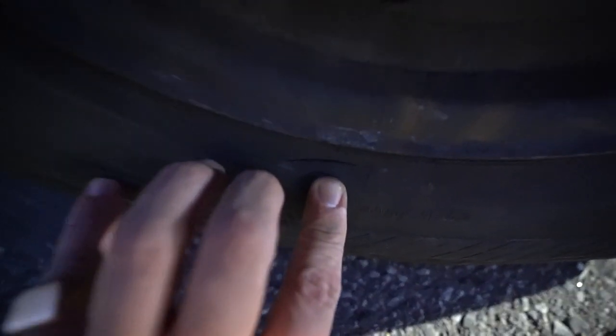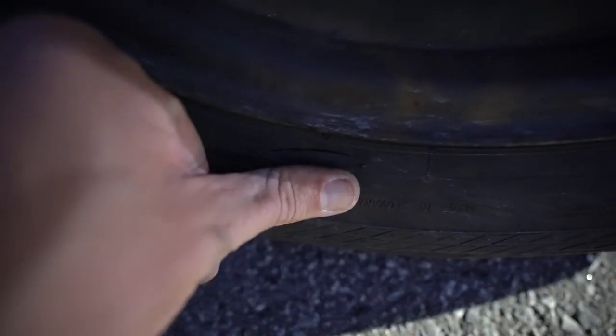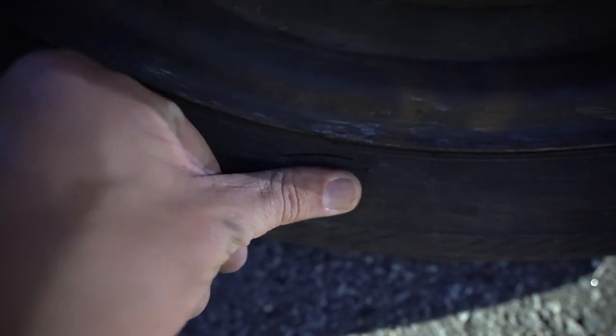In case you're wondering how my day is going, amazing, except for the fact that I just noticed this in my front tire. Let me see if I can brighten that up for y'all. You see that? See that gash there? It is literally the size of half my thumb.